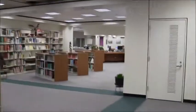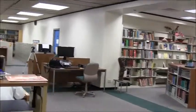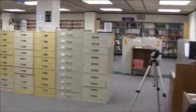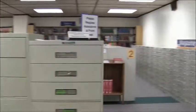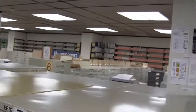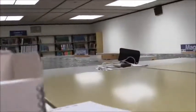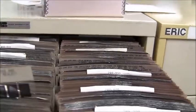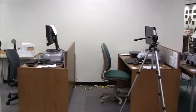And back over here, past the OPIE readers again, is the Microform collection. Microforms are miniaturized books and articles and journals. And you can see there are many, many shelves. Many, many drawers. And this, for example, is an entire book in a miniaturized format. You read them in these readers over here, where you can scan or make copies. That's some of the more interesting things here on the first floor that might be of use to you.